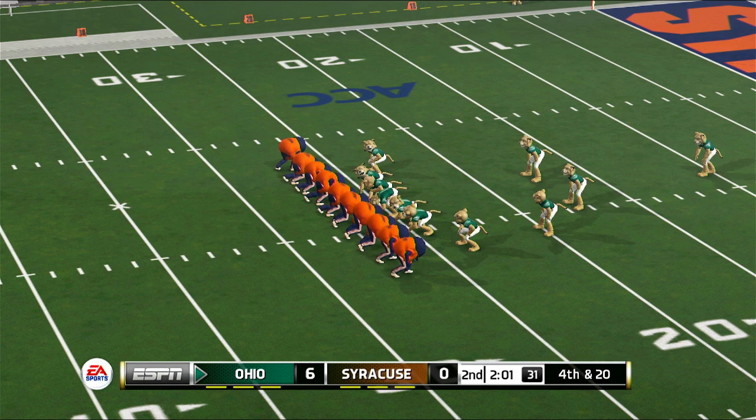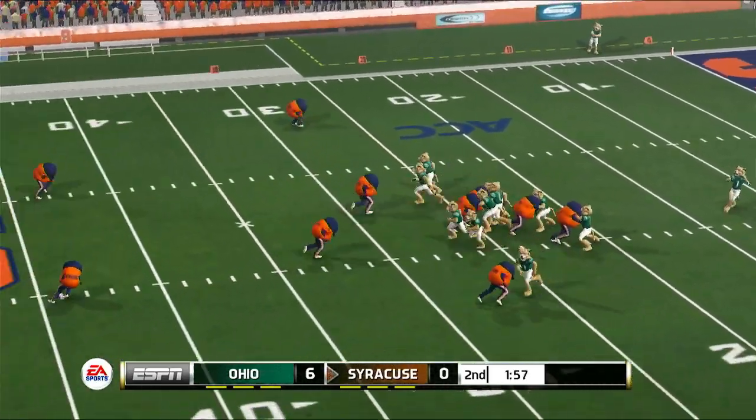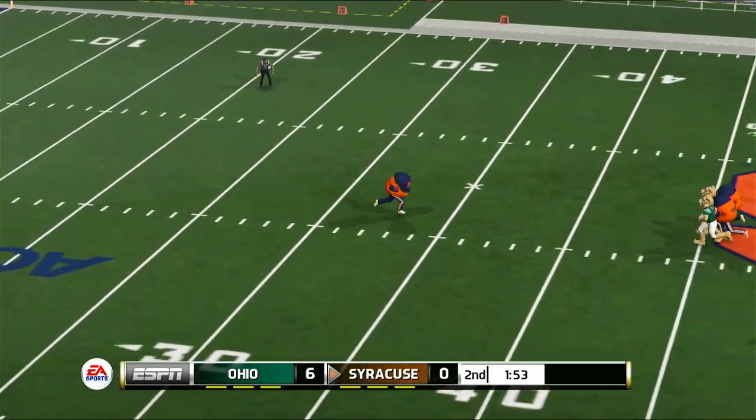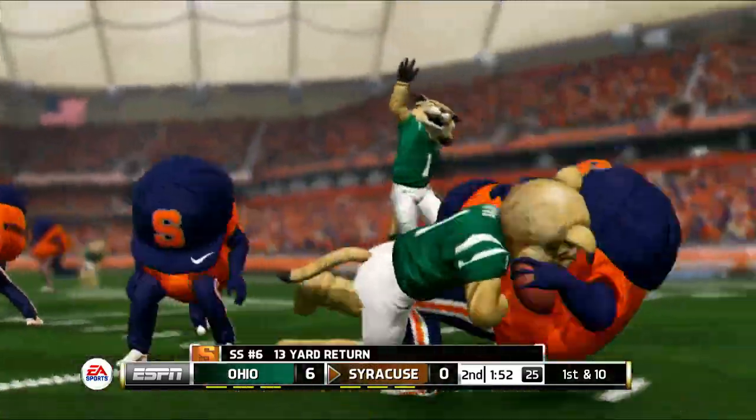Everybody up close. It looks like they're coming after this kick. He punts it away, and it's a great kick. He's to the 40. I give the defense credit, but right now there's four cases of sloppy offense.